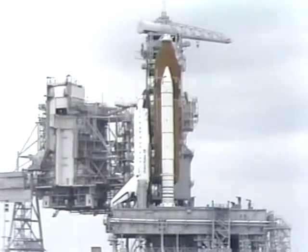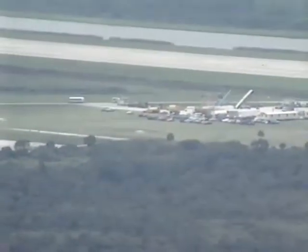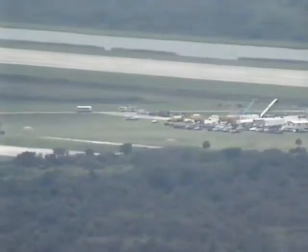CDR, OTC, air to ground 1. CDR, go. Sir, go ahead and give you a go to perform your pass CFS transfer prep.